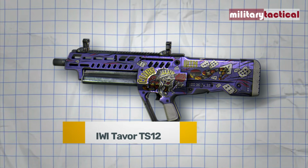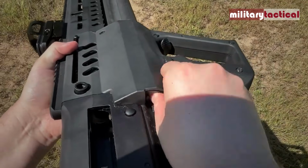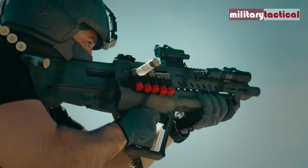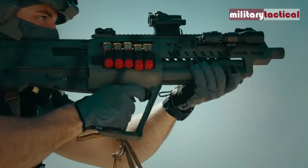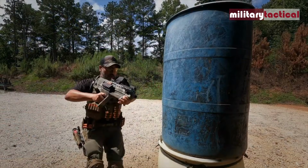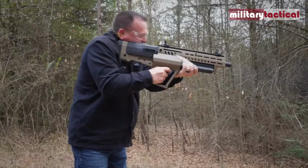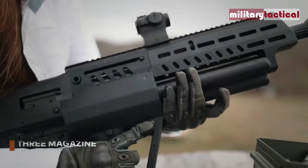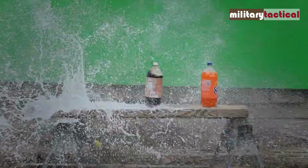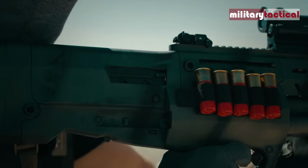Number 7, IWI Tavor TS12. The capacity on the TS12 is impressive, but just wait until you see number 3. At first glance, the IWI Tavor TS12 looks like something straight out of a science fiction video game. And honestly, that's part of its appeal. This bullpup semi-automatic shotgun features 3 rotating magazine tubes, each holding 5 rounds. That gives you a total capacity of 15 rounds of 12 gauge before reloading.